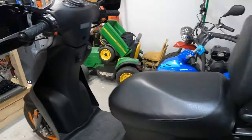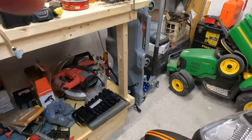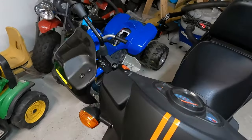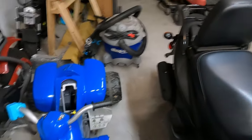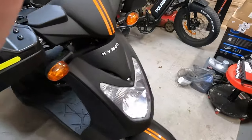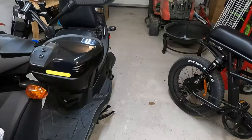Hello. We're going to ride the Kymco today. Let you see a little more of them fall colors, and actually some of the colors have left the trees. But yeah, get this thing out here and keep her going.